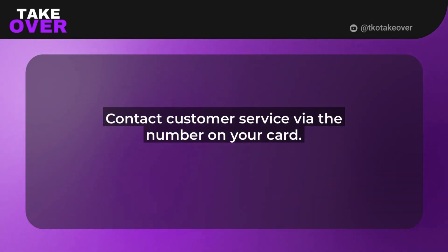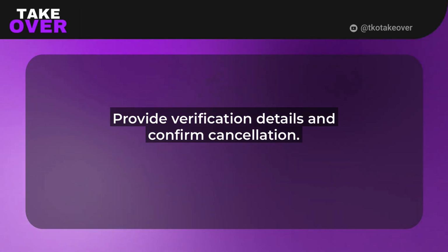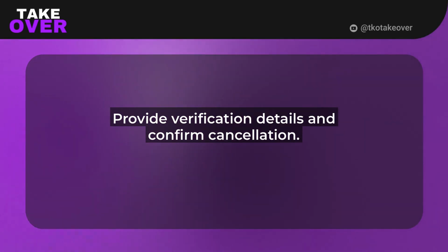Now, if you're more of an online person, some issuers let you cancel through their app or website. Look for the Account Services or Cancel Card option. Follow the prompts, and you'll likely need to confirm via email or text. Either way, make sure you get a confirmation number or email as proof of cancellation.